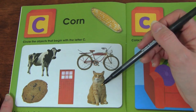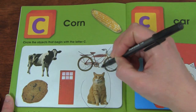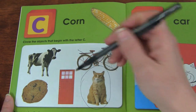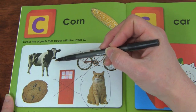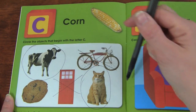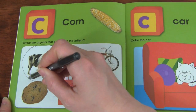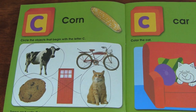Does cat start with C? Yes, it does. Meow, meow, meow. All right, does the word door start with the letter C? No, that's not right. Does cow start with C? Yes. Moo, moo, moo. Does cookie start with the letter C? Yes, it does. I love chocolate chip cookies. And so does Cookie Monster.